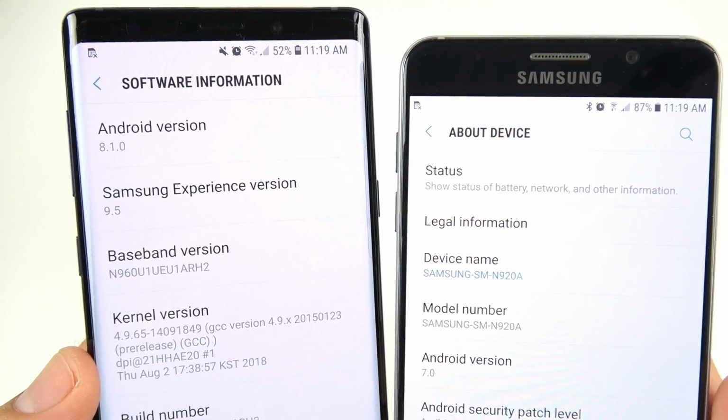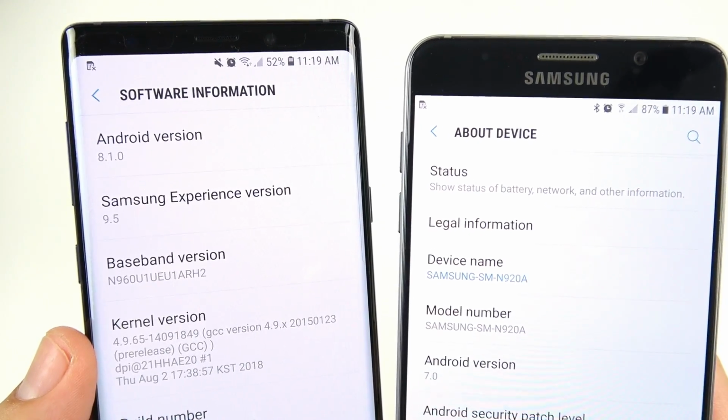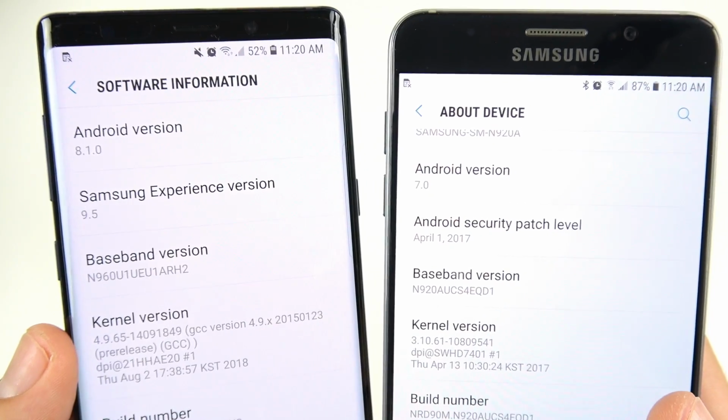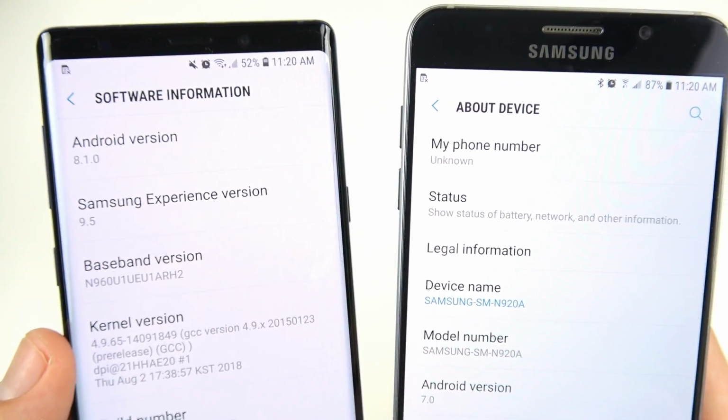Welcome to the Samsung Galaxy Note 9 versus the Note 5 speed test. You can see we have Android 8.1.0 Oreo on the left, Samsung Experience version 9.5, and over here we just have Android 7.0 for this device.